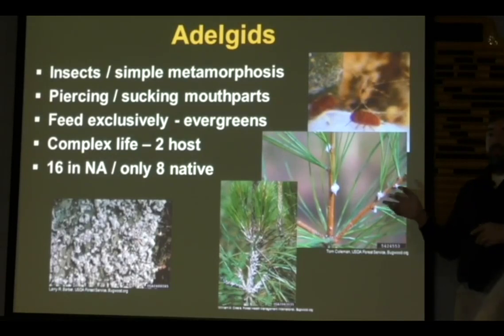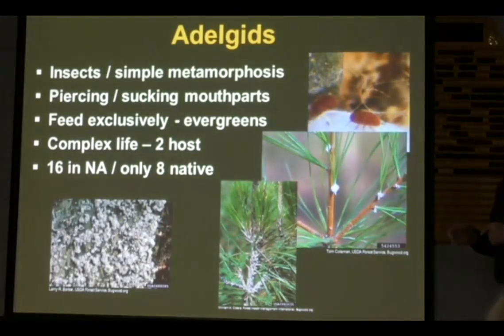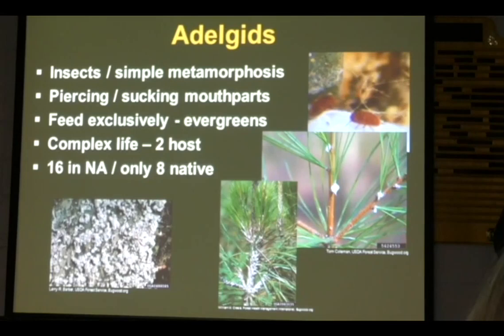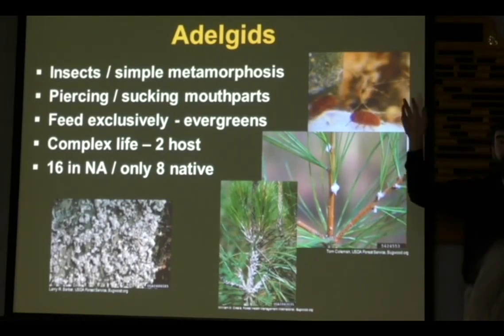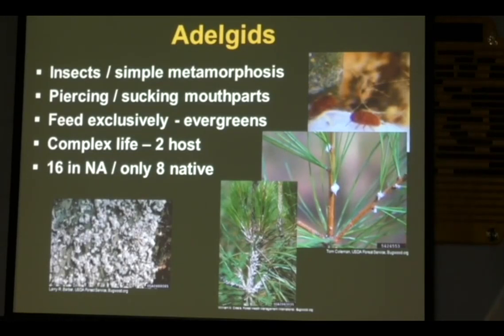And in the case of the Adelgids, they feed exclusively on evergreens. And most of them have a complex life cycle with two different hosts. What that means is that, unlike what you think, whenever I was always into biology, I think everything is like vertebrates, basically. You have this thing that has a childhood and adulthood, and as an adult, it has offspring, and it's basically a circular life cycle. But in the case of Adelgidae, and a lot of things, actually, probably more things than are vertebrates, actually have these weird life cycles. And in the case of Adelgid, it's actually like a figure eight.